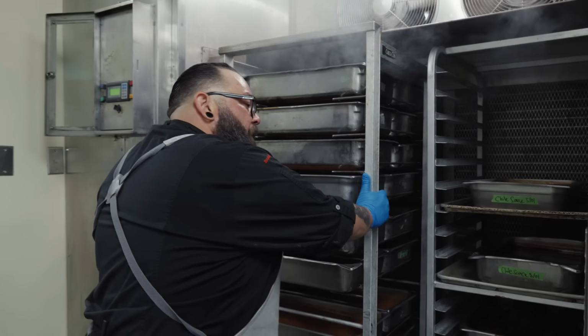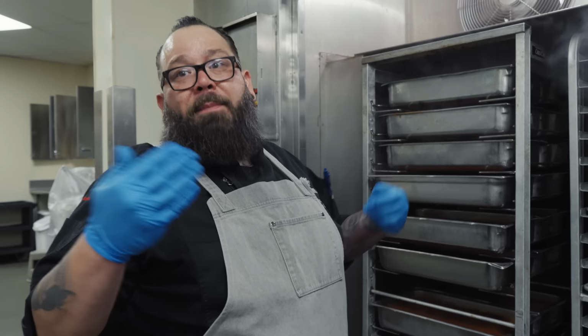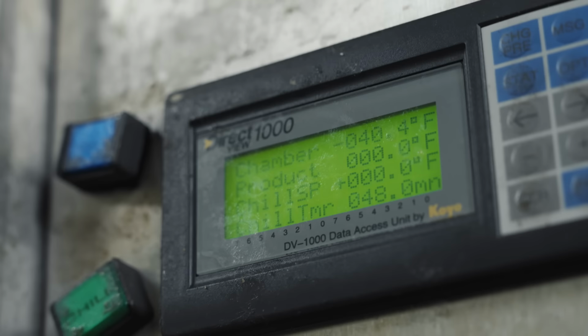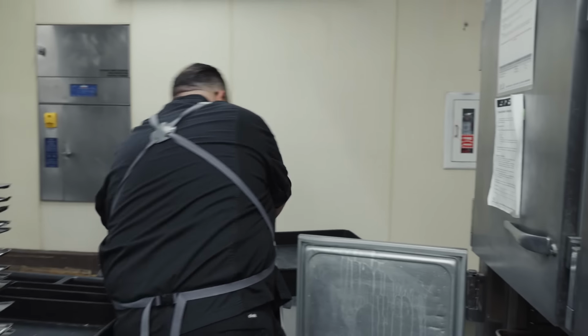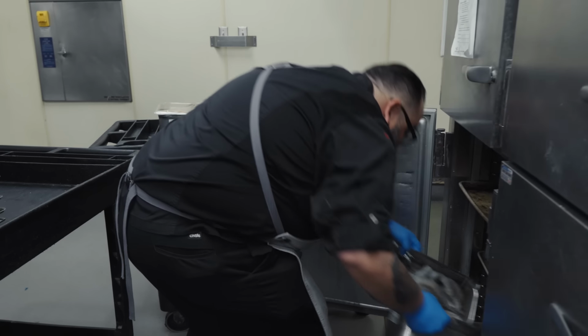This thing chills down all the sauces down to where it needs to be. Everything needs to drop down below 40 within 4 hours. It has to be down to 70 within 1. It's starting to get crazy down at the Oyster Bar, so I'm gonna take a couple prepped items downstairs.